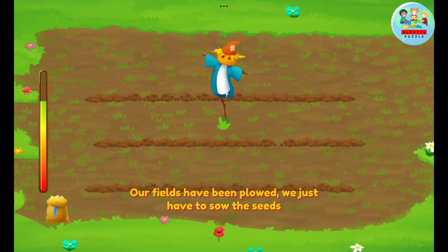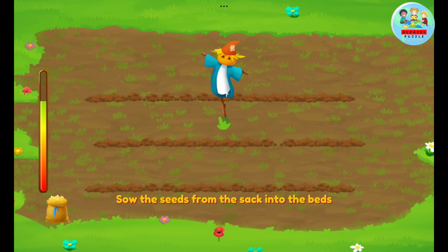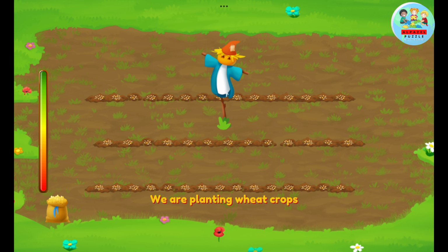Our fields have been plowed. We just have to sow the seeds. Sow the seeds from the sack into the beds. We are planting wheat crops.